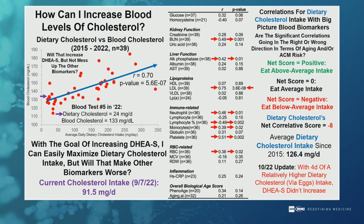But just to add a little bit more depth there, as I was saying about this correlation with dietary cholesterol with blood cholesterol, a higher dietary cholesterol, up to 220 milligrams per day, didn't actually increase my blood cholesterol. So I didn't see an effect for dietary cholesterol intake on DHEA sulfate. It may not be settled there because I wasn't actually able to increase my total levels of cholesterol. So nonetheless, I'm going to have to go through some other means to try to figure out how to increase my DHEA sulfate, at least for now, that don't involve dietary cholesterol intake.